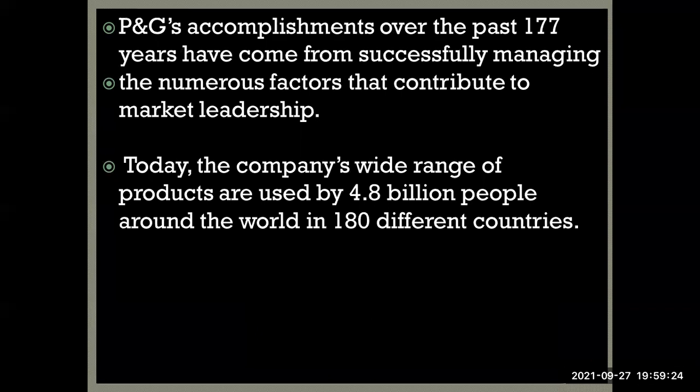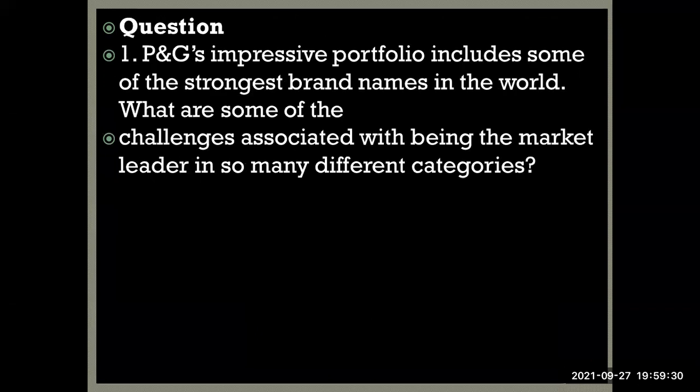Today, the company's wide range of products are used by 4.8 billion people around the world in 180 different countries. So almost in all countries, they are selling their products. We have 203 countries, and in 180 countries they are selling their products. If you remove the small countries, almost in every country, they are selling their products.